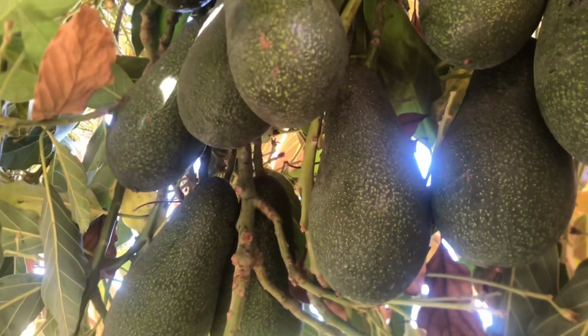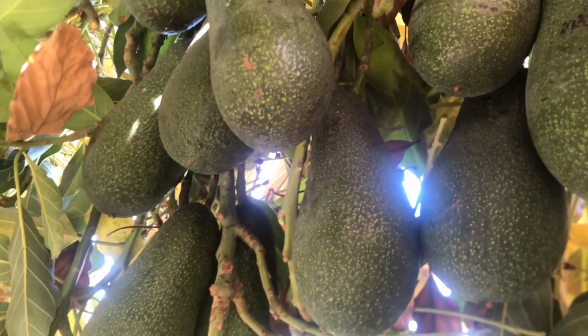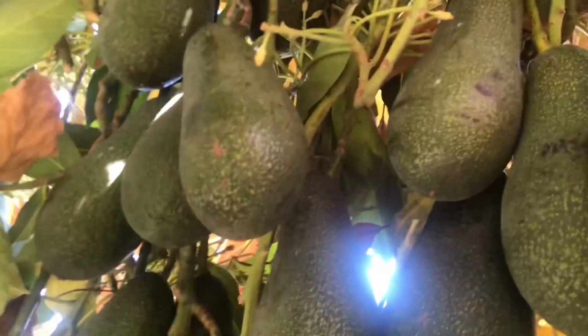Right now it's May 17th of 2022. These set fruit on this tree in May of 2020. Yeah, right, 2020. So just in this one cluster, we have 1, 2, 3, 4, 5, 6, 7, 8, 9, 10, 11, 12, at least a 12 pack.